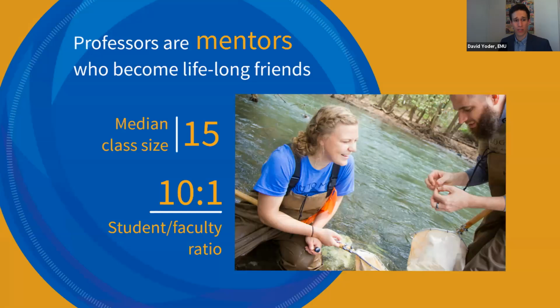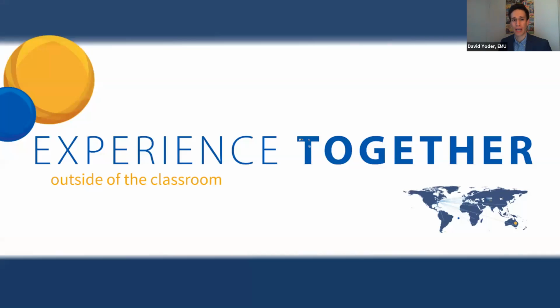And one of the reasons for this is, like I said before, we're a smaller school. We have a median class size of 15, a 10-to-1 student to faculty ratio. So you do really get to know professors. They become mentors and lifelong friends who you consult even after graduation.